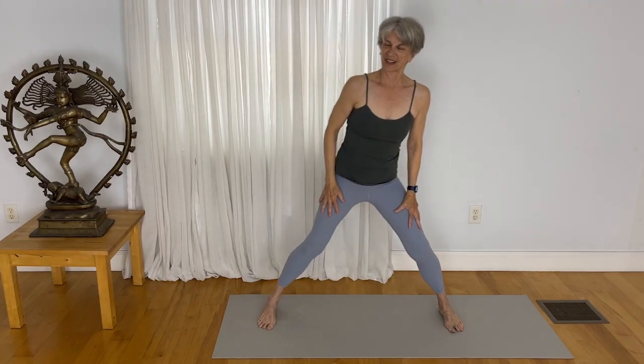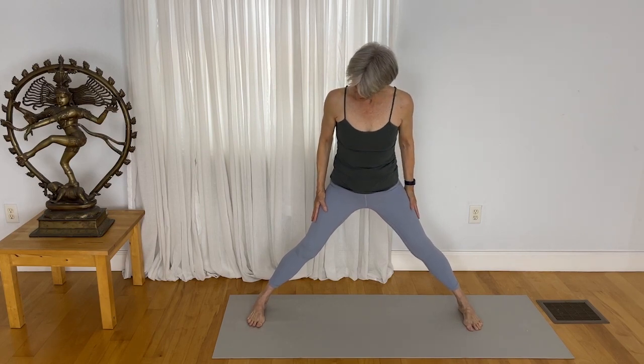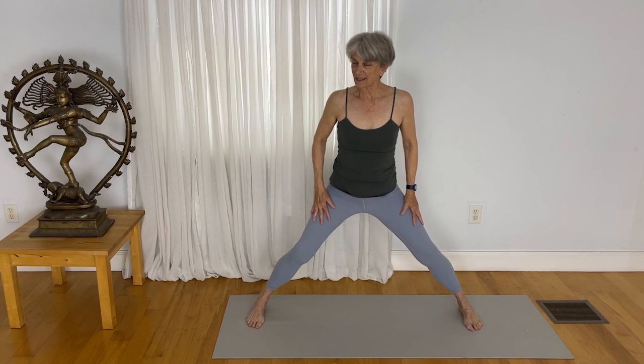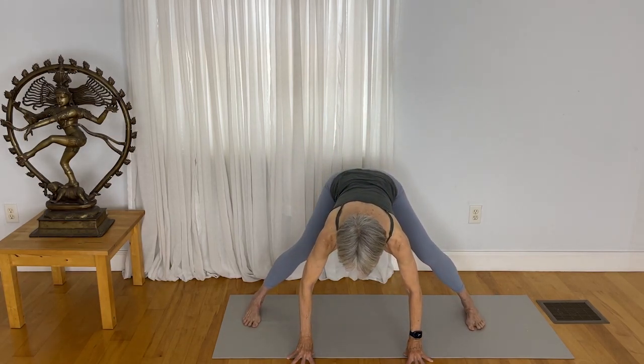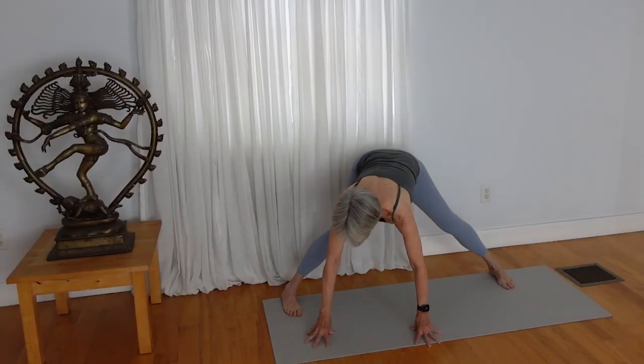Step wide on your mat. And in this wide stance, check to see that your feet are parallel. Bend your knees. Take the inner thighs way back and apart. Take the fingertips to the mat. Walk your hands over to the right.